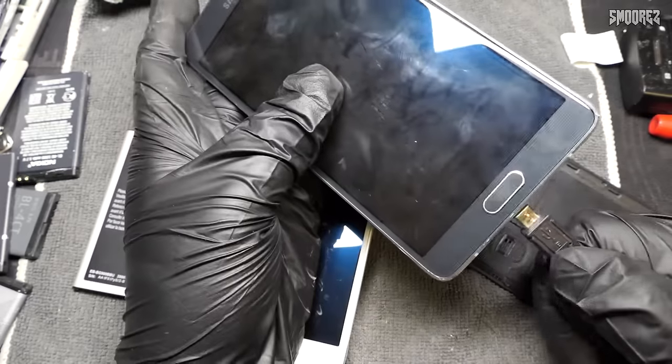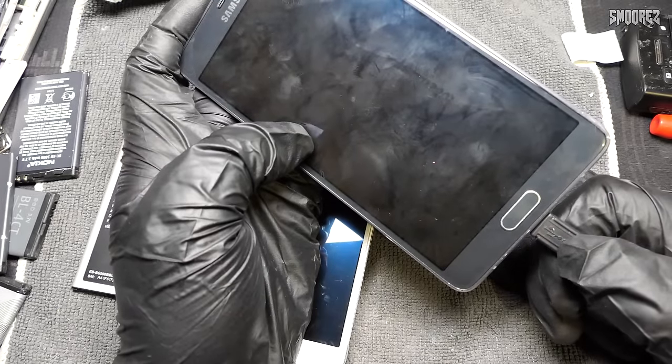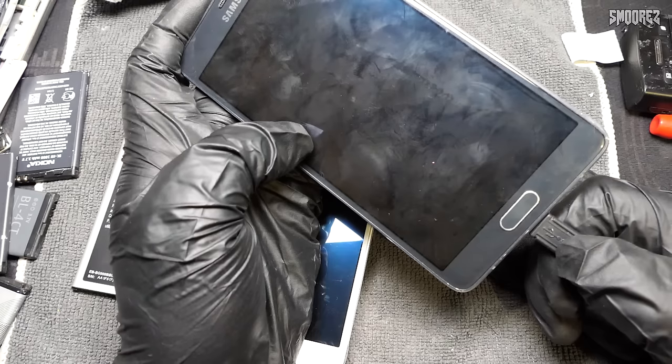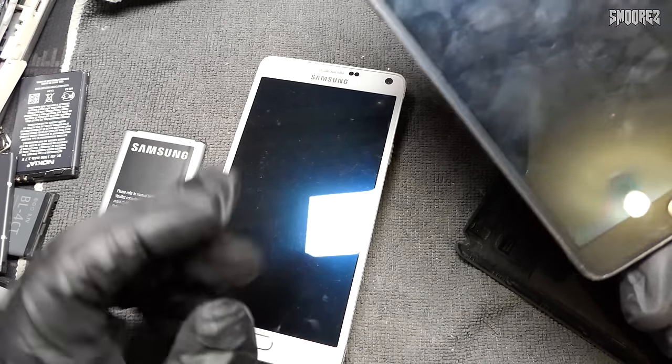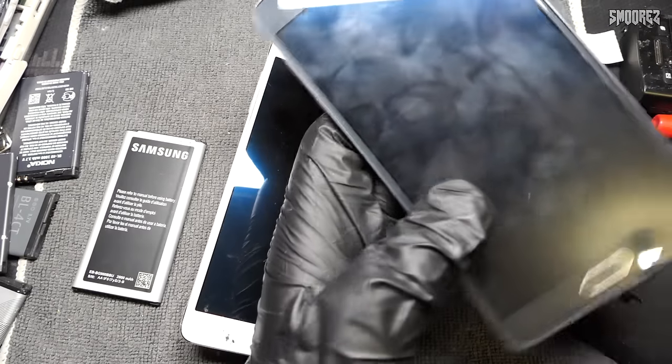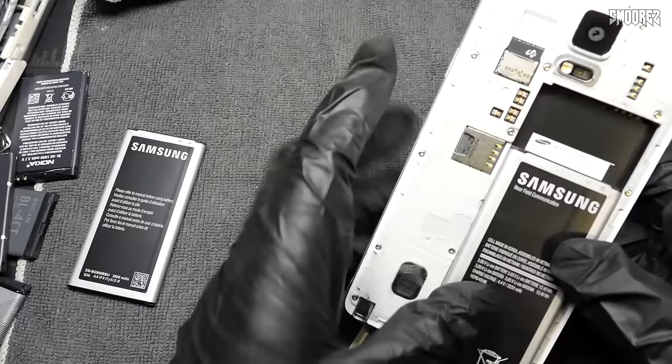No. So let me just try the charging port, because I know the charging port works on this one. Go on. Do something. Well, at least the display displayed for a bit. So that means the display is good, which is good. Why is nothing else working? It did show just before.